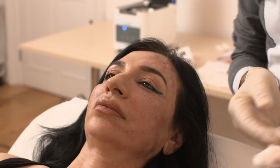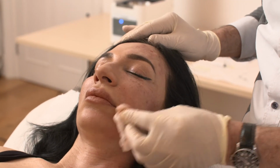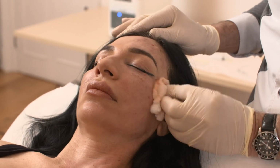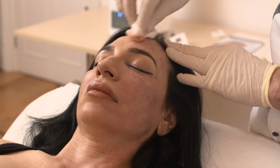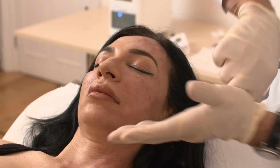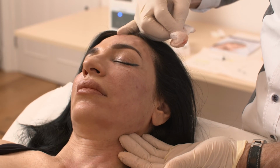Whatever is left of the plasma on a gauze, just dab it on the skin. That will penetrate. Clean at the same time, disinfect. And here is one side done.